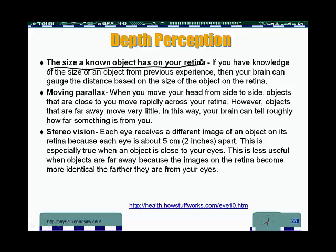Now, objects that are close by, as we move our heads or our eyes, the image they make on our retina is going to move quite a bit. However, objects that are far away, the image is not going to change much, or it's not going to move much on our retina as we move our eyes. This way, the change in the image helps our brain figure out how far an object is roughly away from us.